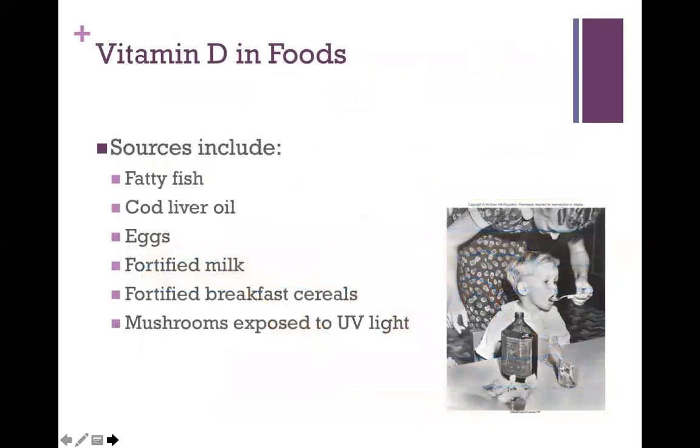Vitamin D in foods. So there are a couple different forms of vitamin D found in foods, and there's vitamin D2, which is primarily produced by plant foods on their own exposure to UV light. So for example, mushrooms exposed to UV light produce vitamin D2. And vitamin D2 is sometimes found in fortified foods. There's also something called vitamin D3, which is found primarily in animal products. And so some sources are listed there.